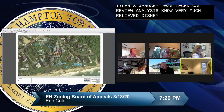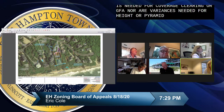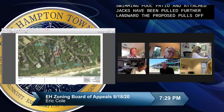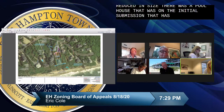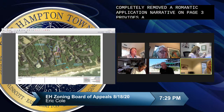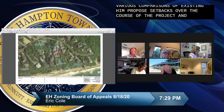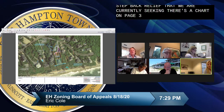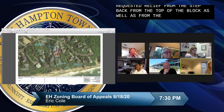No variance relief is needed for coverage, clearing, or GFA, nor are variances needed for height or pyramid. The proposed swimming pool, patio, and attached decks have been pulled further landward. The proposed pool has also been reduced in size. There was a pool house that was on the initial submission that has been completely removed. Our amended application narrative on page 3 provides a chart showing the various comparisons of existing and proposed setbacks over the course of the project, and also the setback relief that we are currently seeking. There's a chart on page 3 which sets forth the new requested relief from the setback from the top of the bluff as well as from the wetland boundary.